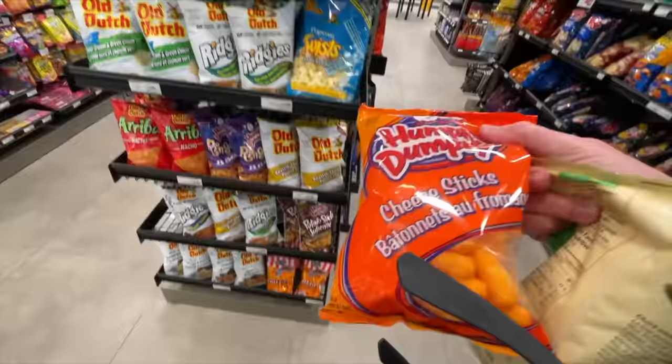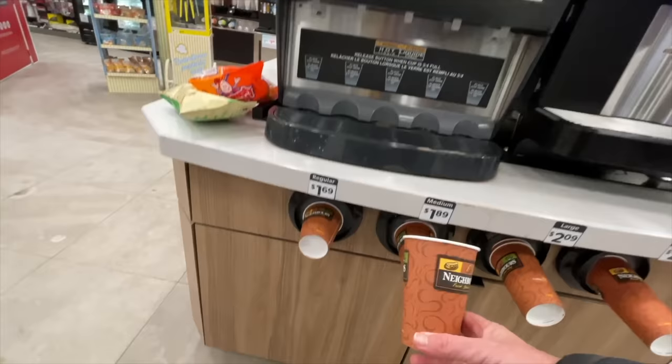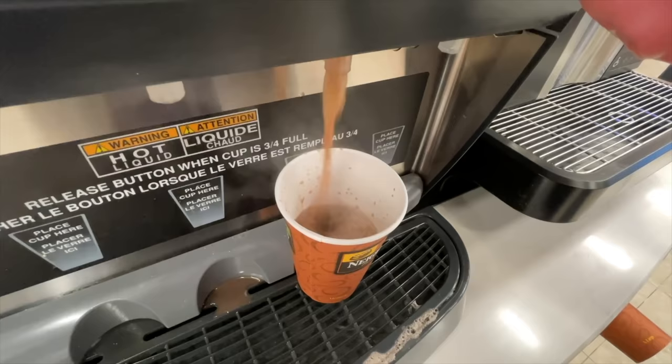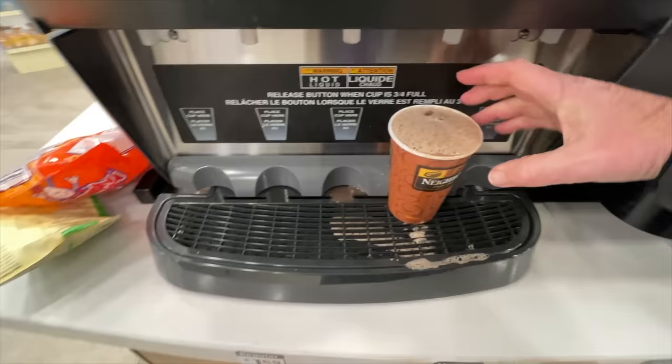My wife told me to get a hot chocolate, so let's do it. She said, you need to get a hot chocolate. You're freezing in that vehicle. So I guess we put that there. Dispense ready. That's cool. Doesn't look very chocolatey. Stop! Have to wipe that up.